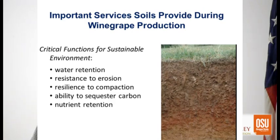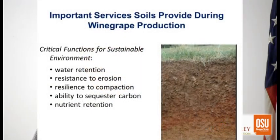But having water retention in soils is not only in vineyards, but in ecosystems in general is a really critical service that soils play. Resistance to erosion. There's a website where you can look at the erosion factor, the erosion hazard of your soil, once you know what kind of soil you're working with. Resilience to compaction, cover crops help with that. Ability to sequester carbon, that's new on the block.